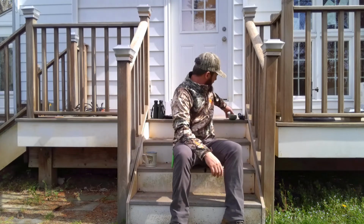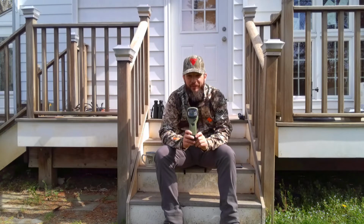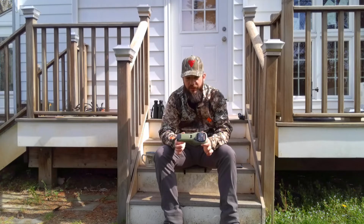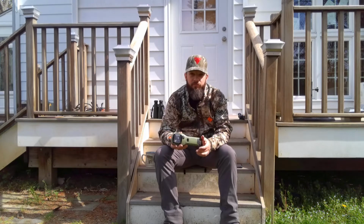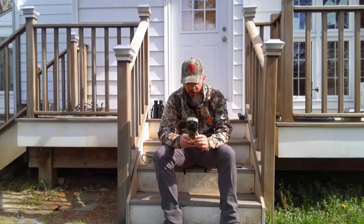All right, guys, we're getting down to the nitty gritty. I consider this an absolute must in the turkey woods. This is a Thermacell, if you don't know, and this is going to repel most bugs. I do spray my clothes down with some sort of DEET because of ticks. But the Thermacell is what I rock for mosquitoes, and in a place where you're not tick heavy, no big deal, but there's mosquitoes everywhere. So you're going to want a Thermacell.